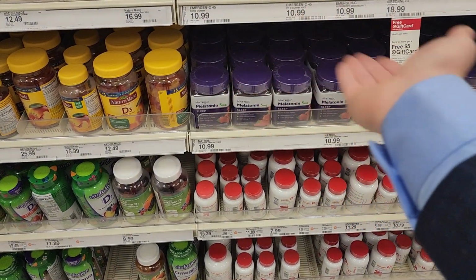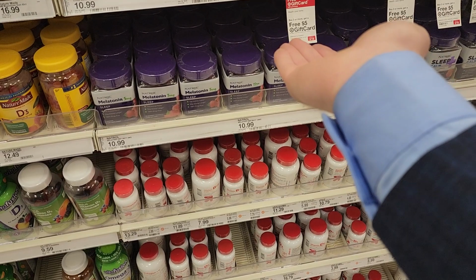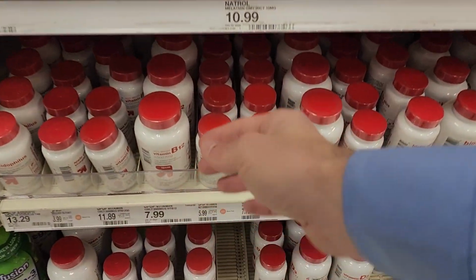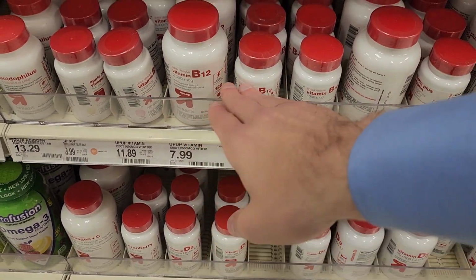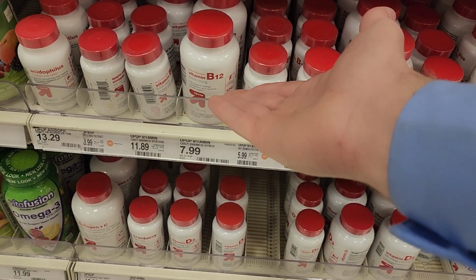Taking things like melatonin, just have a better sleep schedule, exercise, stop looking at light before bed. Your B12s, same thing. Genetics-wise, you may need a methylated versus non-methylated version. You can determine that through genes. That's why we do gene testing.